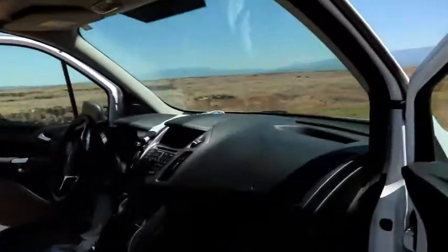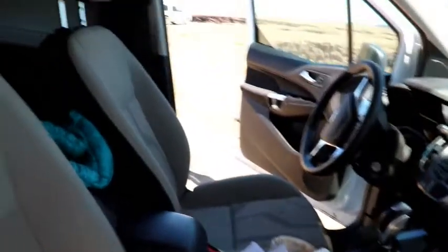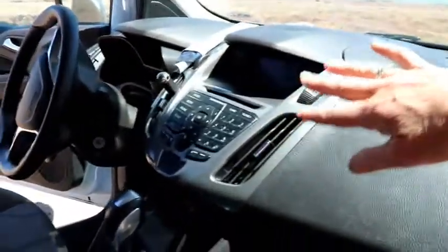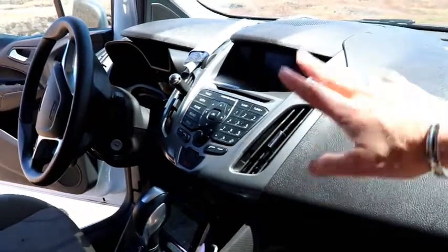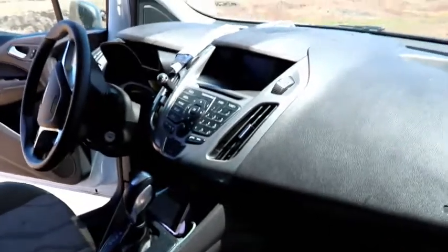As far as the dash goes, you can check it out. So this is already lived in. It looked a lot better when I first got the van. It doesn't have a whole lot of features. It has the console that's ready for stuff, but nothing's built in yet. So it's probably going to come out and we'll do something different when I do a camper van conversion. That's my plan for this.